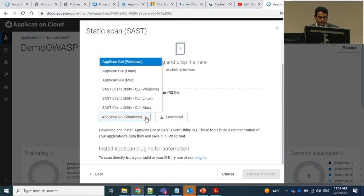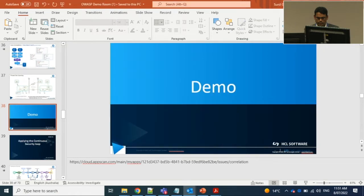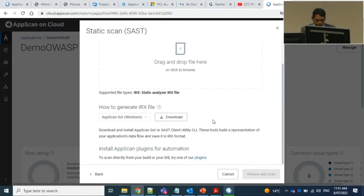You can download it from here based on your OS and get that installed. I've already installed it, so I'll bring that up; I'm not going to download it again. While it comes up, I'll walk you through the other things. Here again, it takes you to the same plugin page that we just saw, and it will help you get the integration done in your IDE.